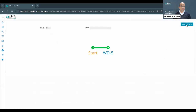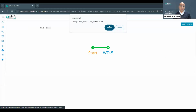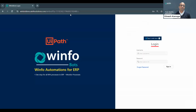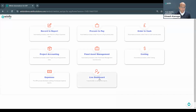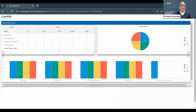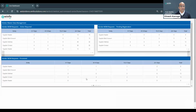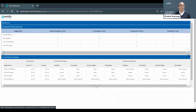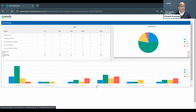Now, what I would also like to show you is, if I were to go back in terms of the overall homepage, I would like to also show you the live dashboard. Which is the command center kind of a view, which I would like to showcase with you, is that if you are within a shared services team or within the finance team, you can see the live dashboard of all the activities which are happening in the background. And at any particular point of view, you can query transactions as they are being processed and as the robots which are deployed into your business function are processing the transaction message.